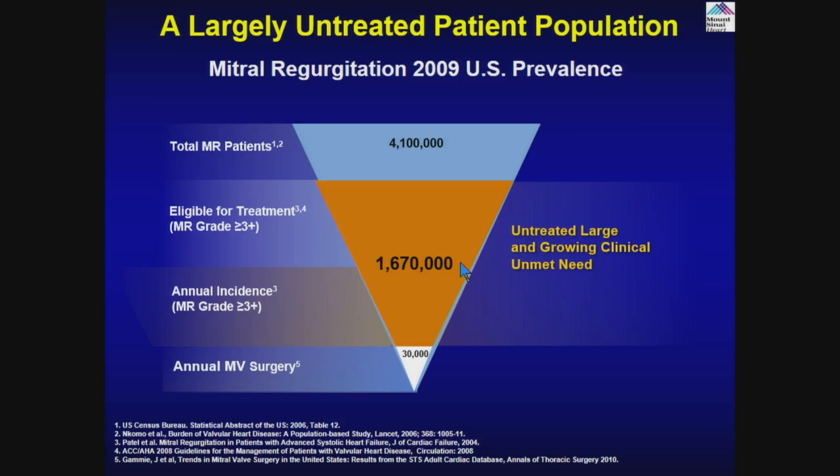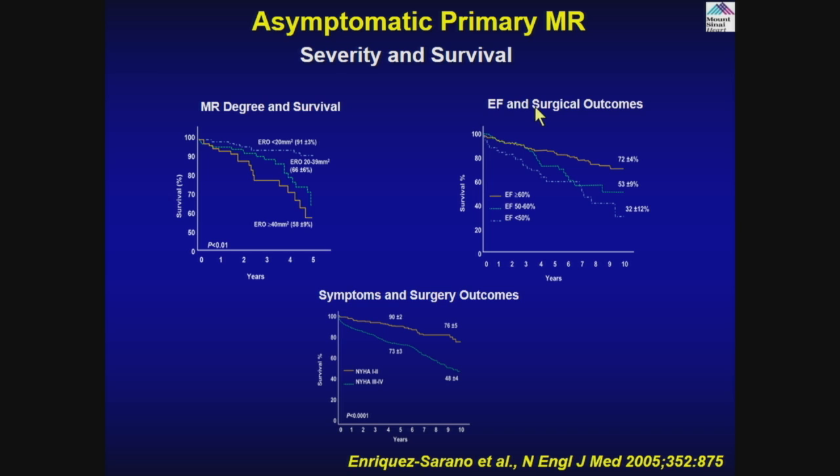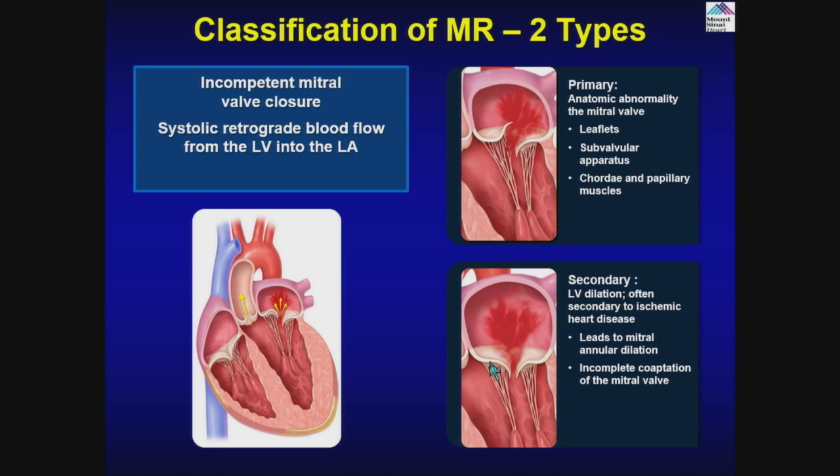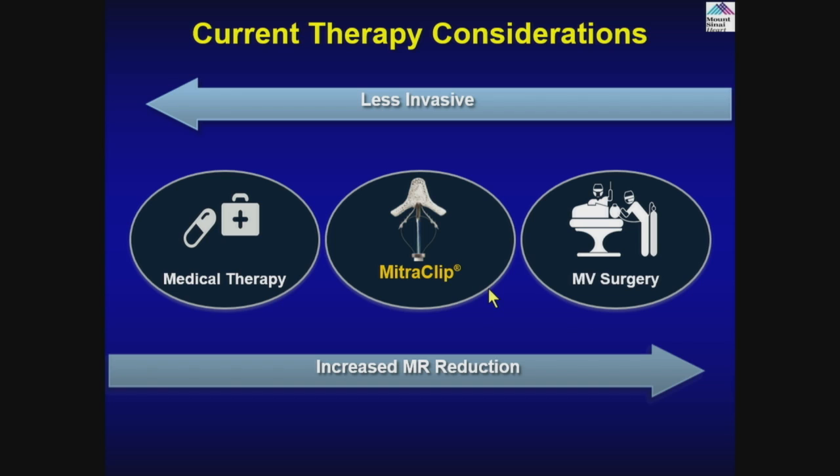And we all know, based on the degree of MR, the EF of the patient, as well as the symptoms, the outcome is poor. Essentially, these patients need something done. There are two types of MR classification: primary, where you have pathology of the valve itself, and secondary, where you have LV dilation due to heart failure or primary myocardial pathology, resulting in mitral regurgitation. Current therapy: we all know medical therapy is a must for all these patients.